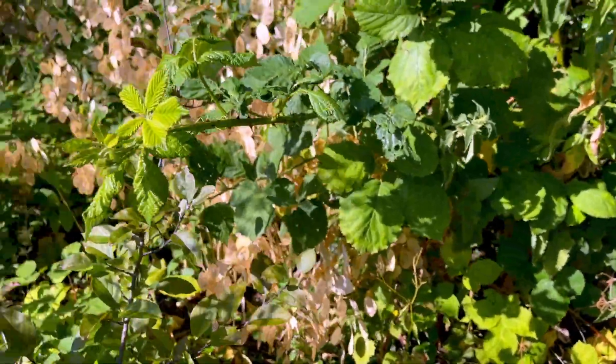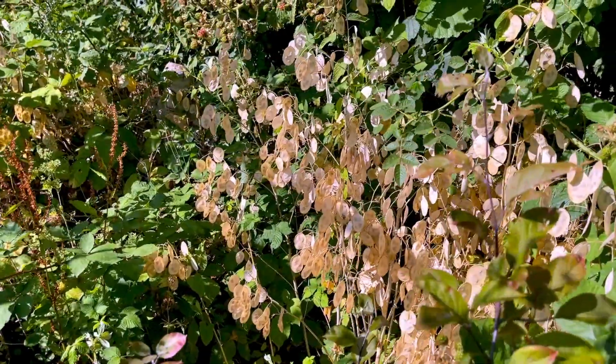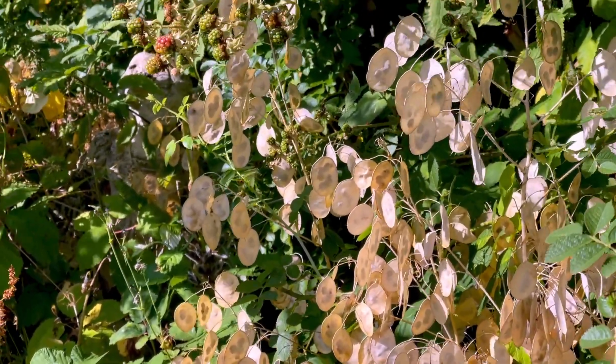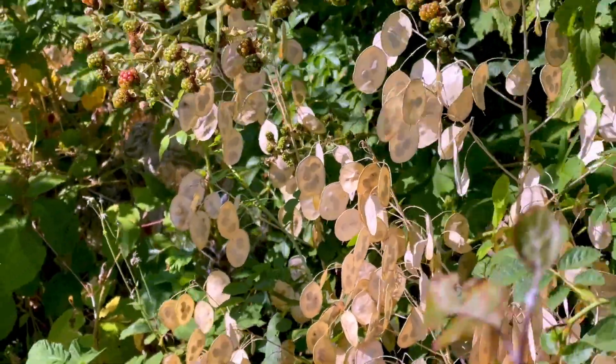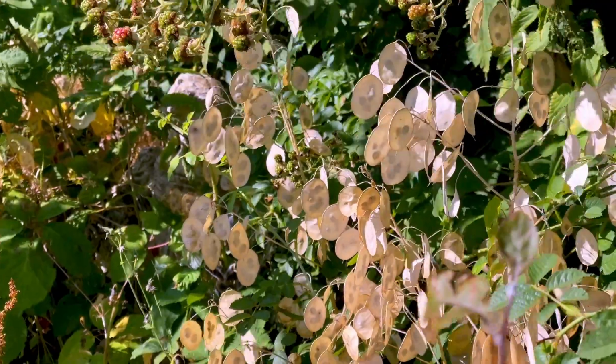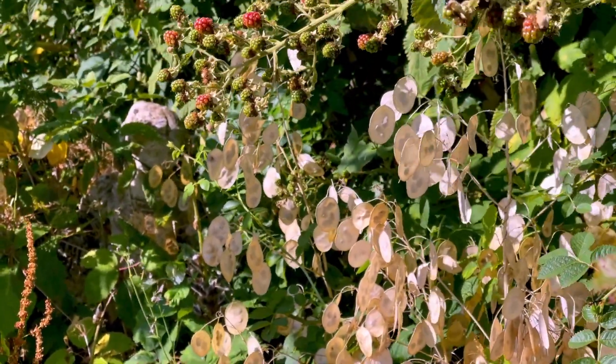And something over here I want to show you. All of the honesty that was flowering nice and white in the springtime is now going to seed. All those papery seed heads. I know a few people did want some seeds of this, so I probably will actually save some and share them around because it is a fantastic flower.